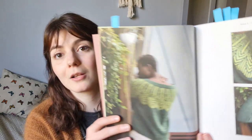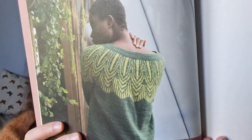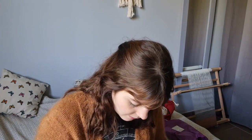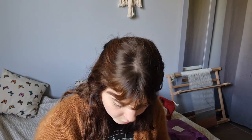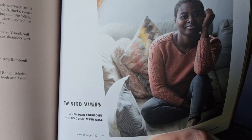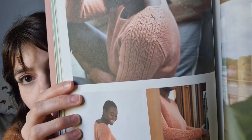First, I really like this colorwork yoke. It's Lamina, and it was designed by Jennifer Brow. I don't know how to pronounce her name, I'm sorry. But yeah, I really like this yoke. I think it's really original. And I really like the Twisted Vines sweater as well, which is a design from Joan Forgione. Hope I'm not butchering that again. It's the sweater with twisted stitch detail on the sleeves and this very delicate v-neck. I didn't notice it had that really. I found it very fine and very nice. And the motif on the sleeve is absolutely beautiful.